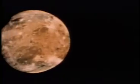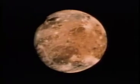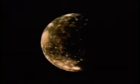Io, the innermost of the 4, Europa, and, moving away from Jupiter, Ganymede, and the outermost big moon, Callisto. In a mission that cost a penny a world for every human on the planet Earth.